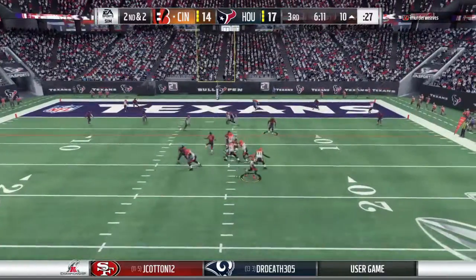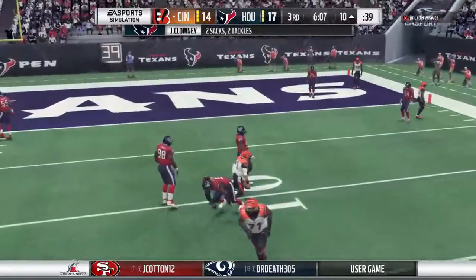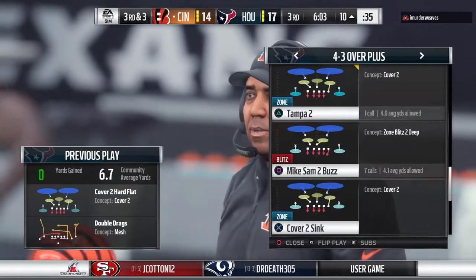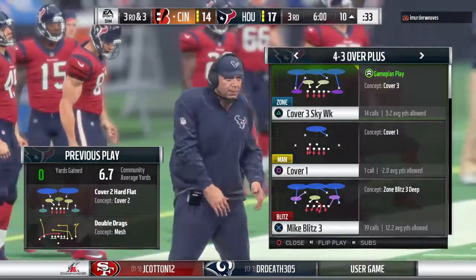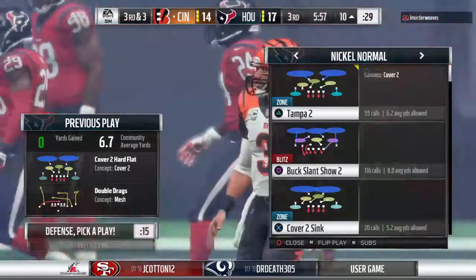Now Wilson on second down. Flushed out right. Under pressure, down he goes. Sacked at the 10. Jadeveon Clowney in there to pick up his second sack now of the afternoon.